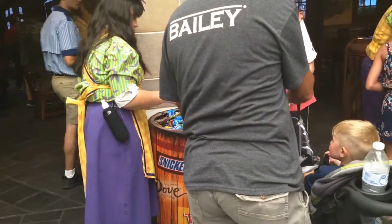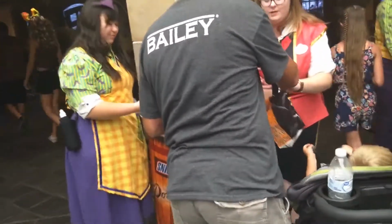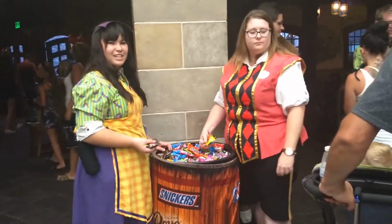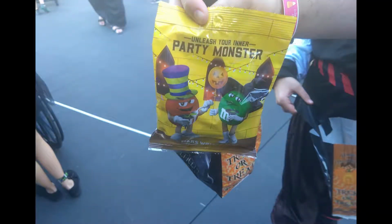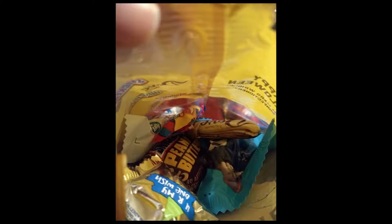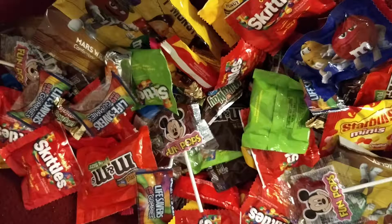But of course, we weren't only there for just the trick-or-treats. There's also a lot of other things to do at the party, which I'll show later in the video. Some dance parties, all of the snacks, all of the goodies. This is a picture of the treat bag that you get in the beginning. Like I said, a really good variety. That's the inside of the bag. And that's our haul at the end of the night. We actually got those Mickey Mouse lollipops from this party.